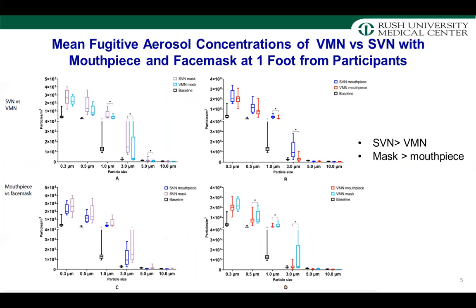These figures compare vibrating mesh versus small volume nebulizer with a mouthpiece and face mask at 1 foot from participants. Small volume nebulizer had higher fugitive aerosol concentrations than vibrating mesh nebulizer. Masks had a higher fugitive aerosol concentration than a mouthpiece for vibrating mesh nebulizer, while no significant differences were seen for small volume nebulizer.